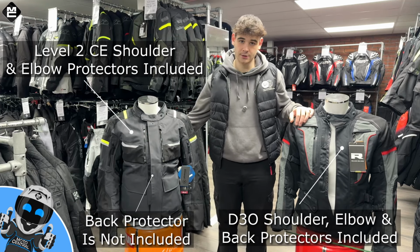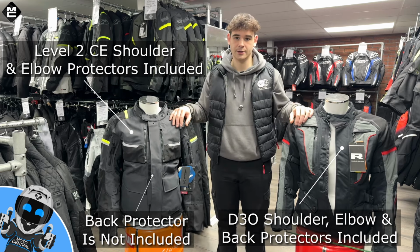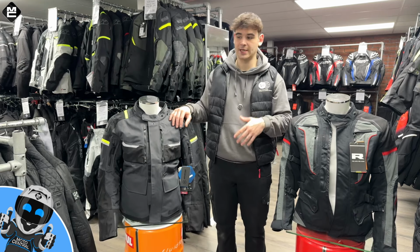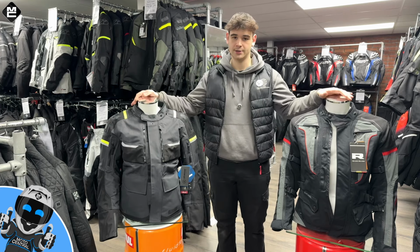Oxford, the back protector is not included, but is available as an extra on top. So just bear that in mind when you're looking at the jackets. Don't forget that a back protector is included with some stuff and it's not with other things. You might need to pick one up at the time of purchase.